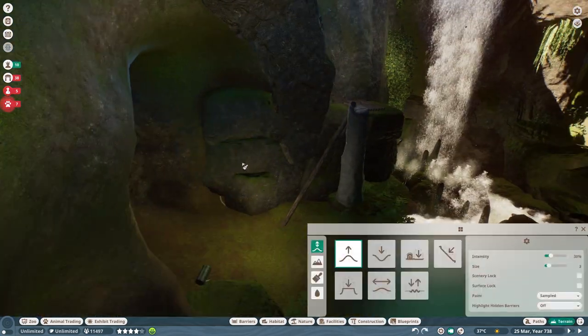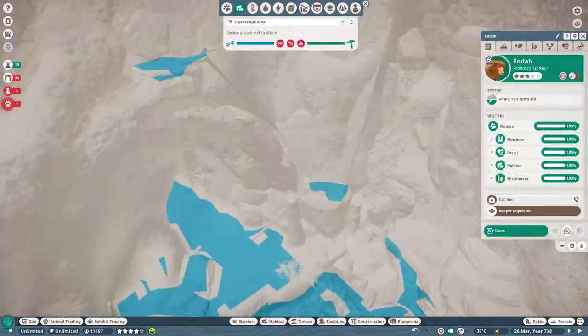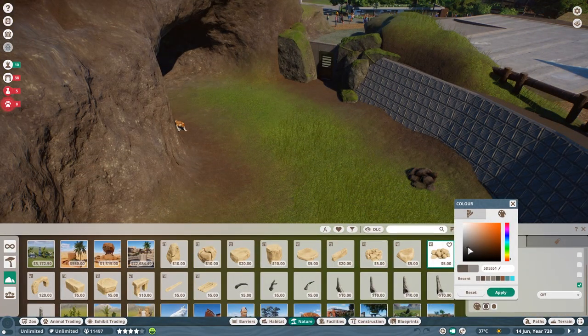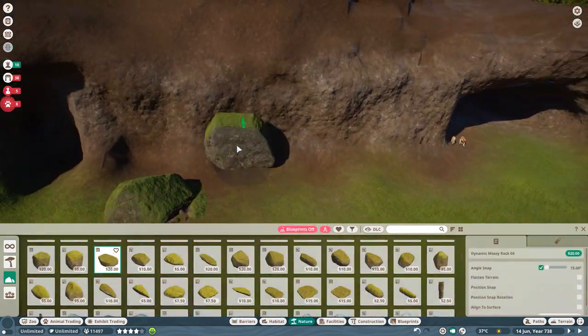So I ended up using these logs over here. Well, logs are also fine, especially for proboscis monkeys. Yeah, I just hid them away. True, but I just wanted to keep it natural, so I wanted to make sure it didn't look as if it was man-made.